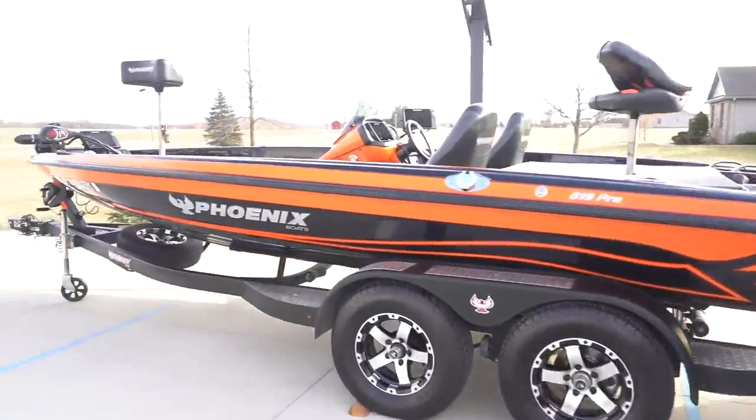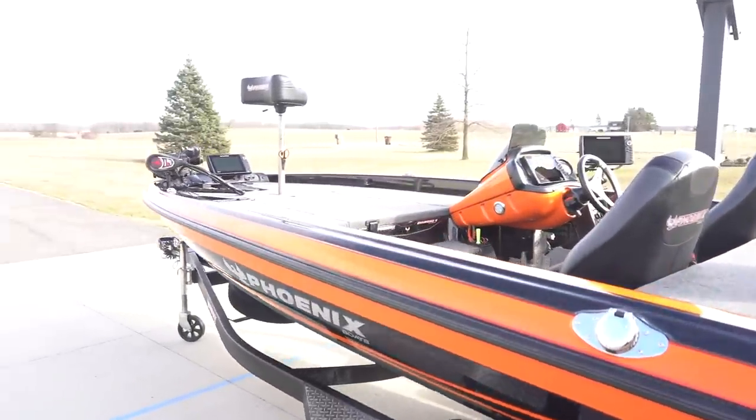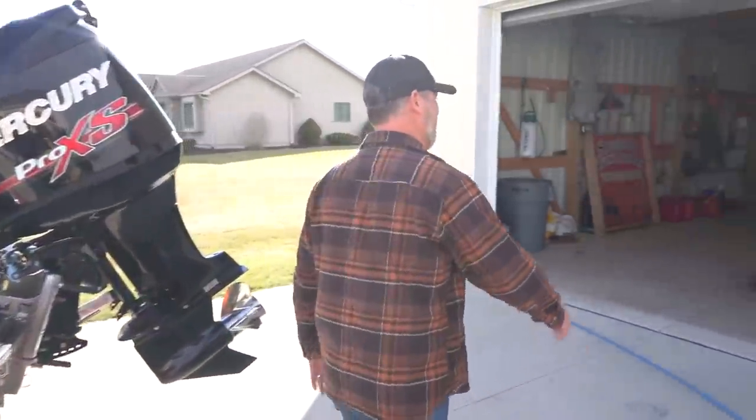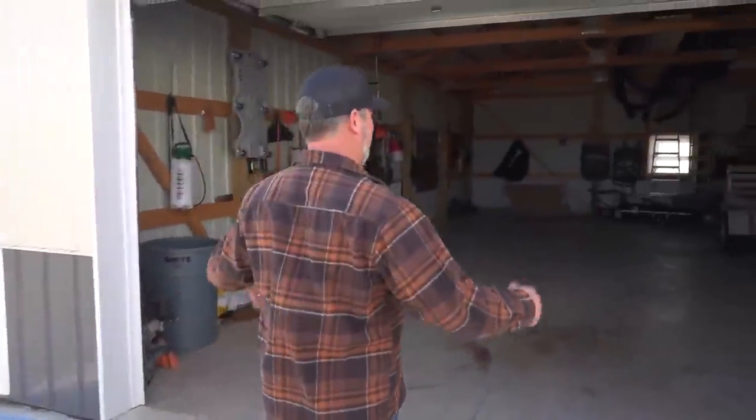The Phoenix, it'll get used here in about the next week, clear up until December. It's got all the good little goodies on it. Gotta have the goodies, right? So this is the storage area for it.